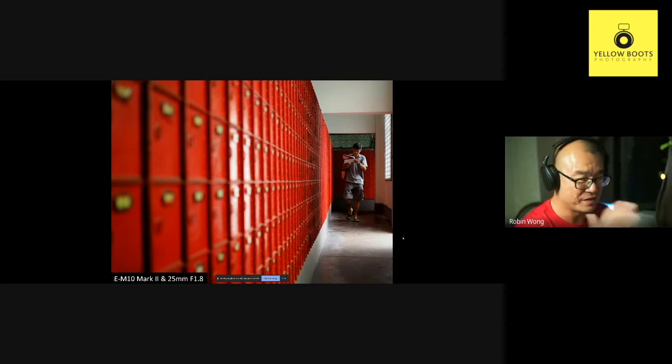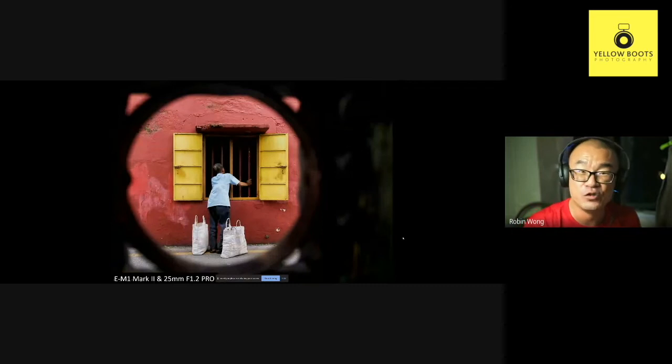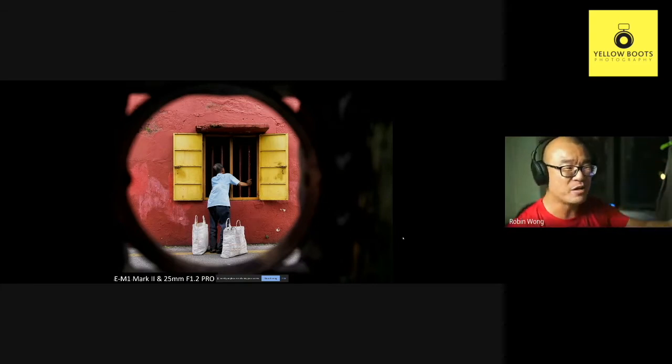Just showing you some of the different ways of composition and framing my shots. I like to shoot through things. This is through a hole. It's like a gate, a fence. There's an opening, and I shoot through the hole. I like to shoot through things. But make sure when you shoot through the thing, there is something there to shoot, a subject.